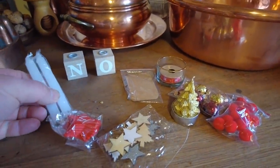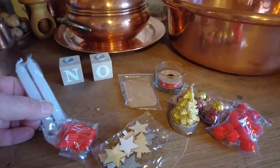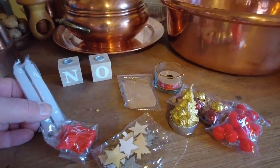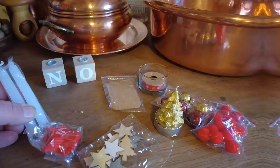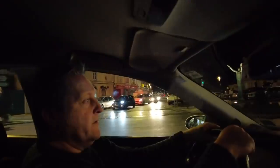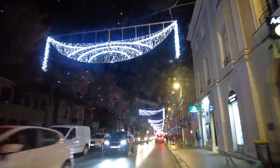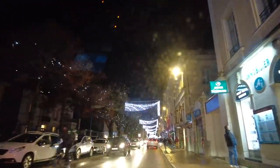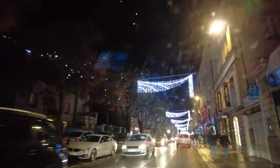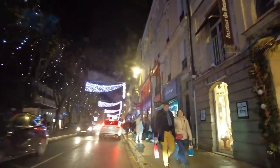So that's 11. Let's get the day underway and show you a fabulous light display in the marvelous town of Laval. Welcome everybody. We are in the fabulous town of Laval. There is a beautiful street of lights above, as you can see. It's very, very busy, very Christmassy, and we're about to go and explore.